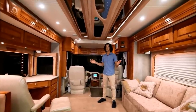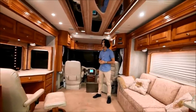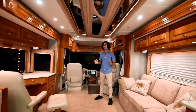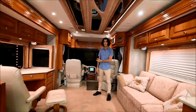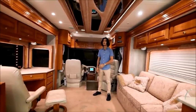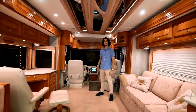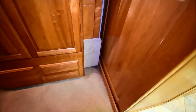But this is a beautiful example of a Holiday Rambler Navigator 43 PBQ. You've got to see it in person, but I hope the video does it justice to show you the condition of this coach and the really cool tech specs that it has. So let's go talk about the cockpit area, Eaton Voyette system, things like that. And then we're going to get on the road, and I'm excited to give this Roadmaster S chassis a test drive. So let's go.